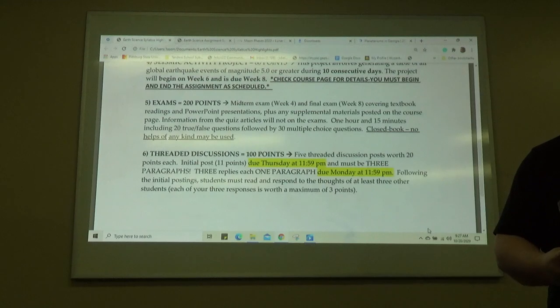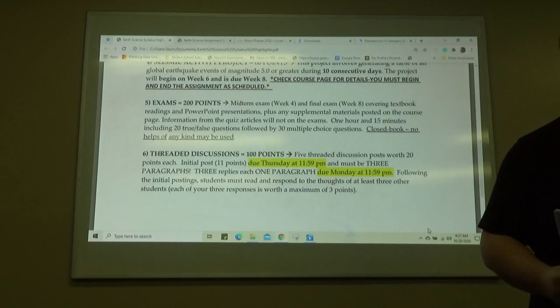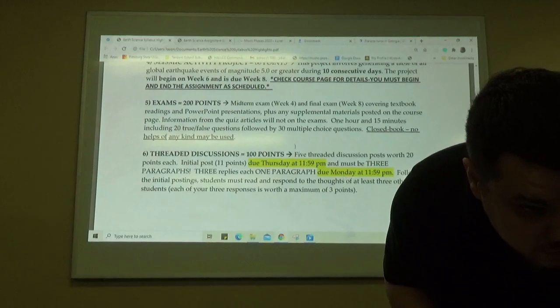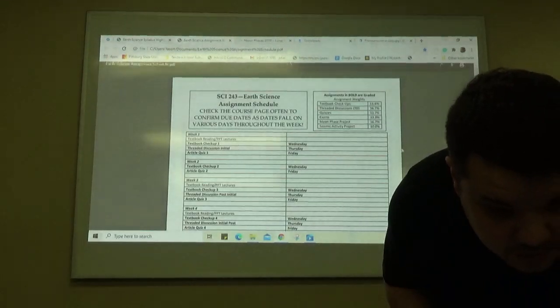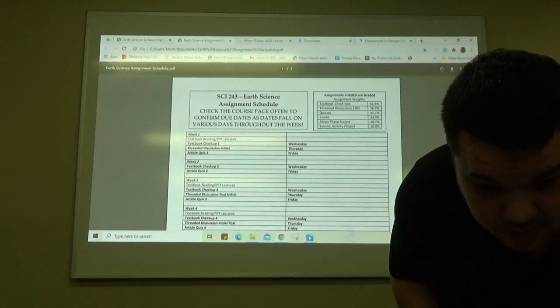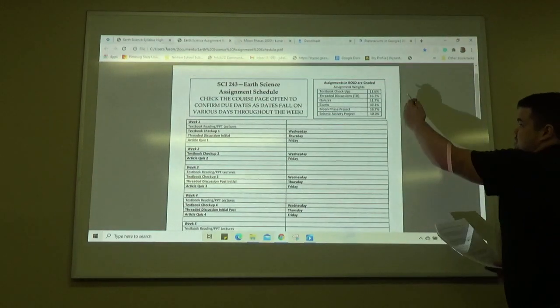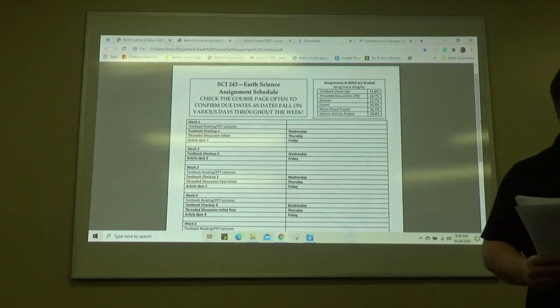Alrighty, next thing we're going to go over. Any questions, by the way? Okay. We're going to move on to our next thing, which is the assignment schedule. Make sure I'm looking at each one of these correctly. I'm not really going to zoom this up because you don't really need to. But you can kind of see the grade percentages listed here.